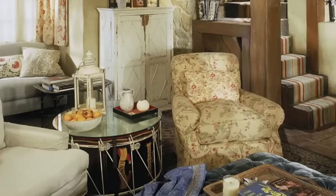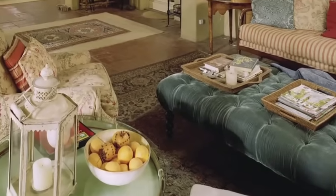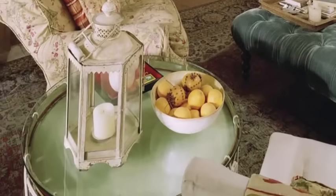Another cute detail between the 2 armchairs, there's this end table, which is actually an antique military drum. You don't expect a drum to be an end table, you know what I mean? It makes her an interesting person with an eye.